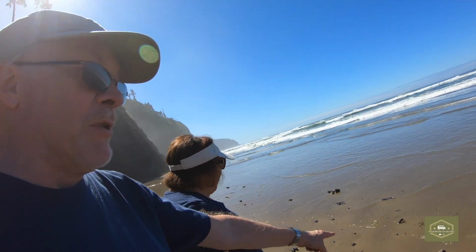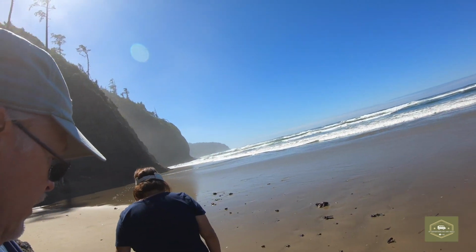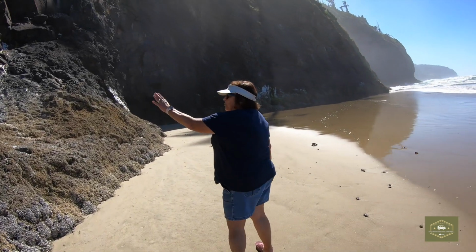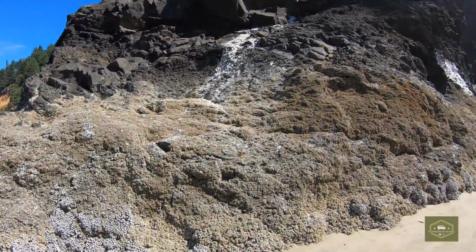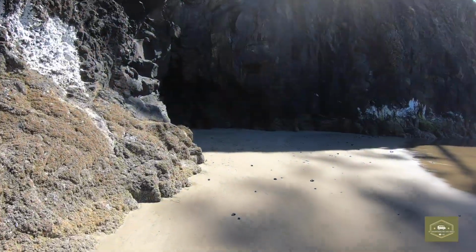Here's the water coming up. Everybody said, "Don't turn your back on this area." Why don't you head over there? No, not that way. Scamper up here. Anyway, these are all barnacles here. Let's see what's back here. Probably a cave that we're going to get stuck in.